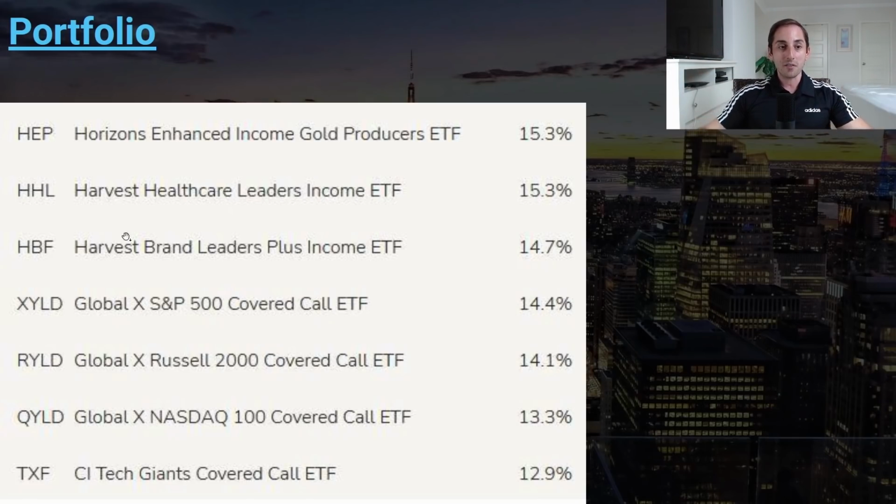But they also have HHL from Harvest, which is just healthcare. You have Harvest Brand Leaders, HBF from Harvest, which has the best brands in the world, which is included in pick number 2 in HDIF as well. But you also have TXF, which focuses on tech. And then, of course, you have HEP, which focuses on gold producers. I really, really like that move to add a little bit of gold producers in there.